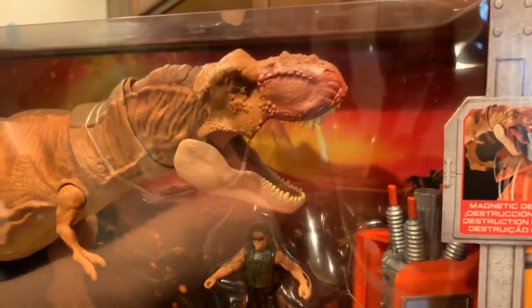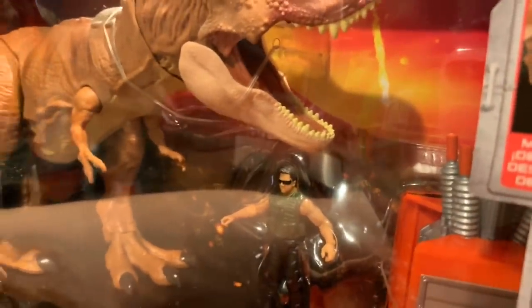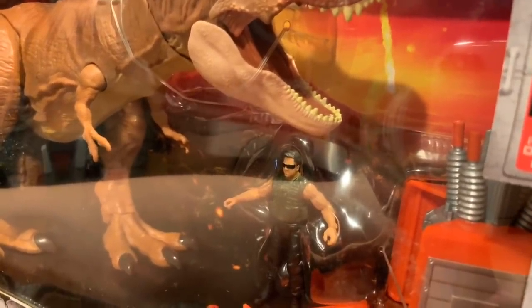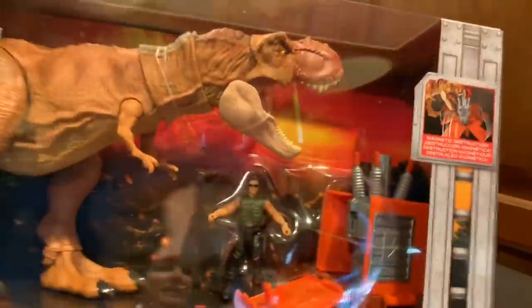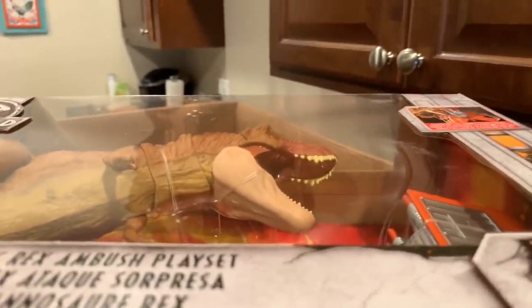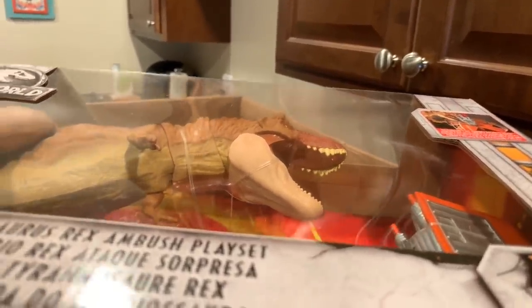It does have metallic paint. It looks a little reddish. And again, no tongue sticking out. The tongue is actually sculpted very similarly to the Thrash and Throw T-Rex. It's sculpted to the bottom of the jaw. It's not the same as the Extreme Chompin'. And it's also got the magnet. Let me see if you can see the magnet in there. Okay, you guys see it? The very front of the snout, you can see the magnet. That's what opens the action feature for the generator.